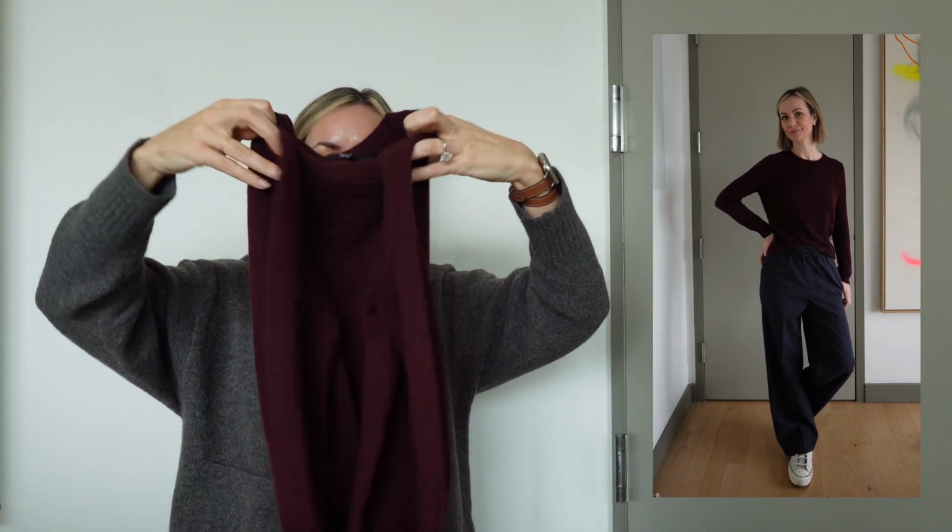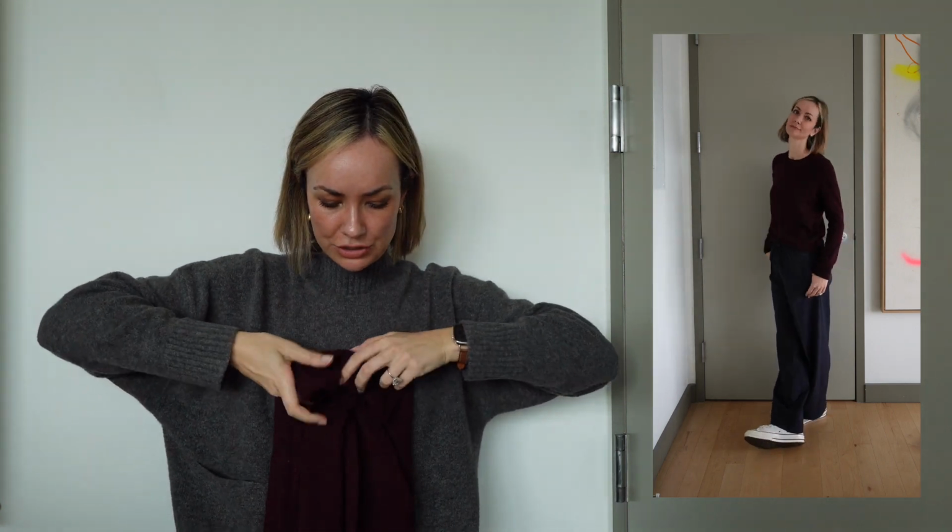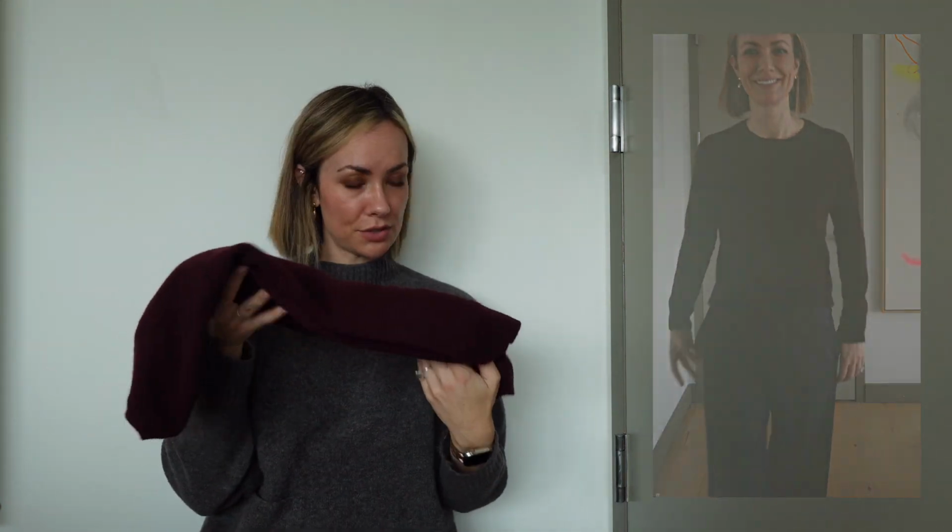And I've been really pleased with this sweater. I think it's definitely not my favorite cashmere out of all my cashmere, but it's still cashmere. And for $50, you really can't beat that. So again, if you're on a budget, this could be a really good option for you. I'm going to stick to my colored cashmeres and then I'm going to go into my neutral ones.